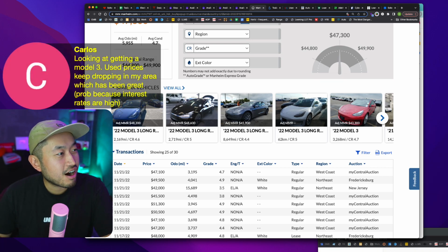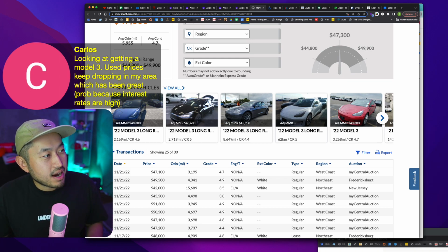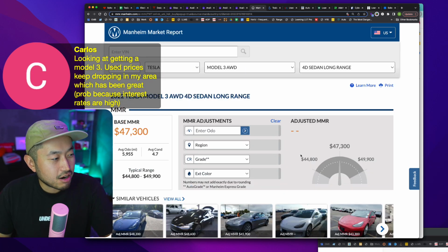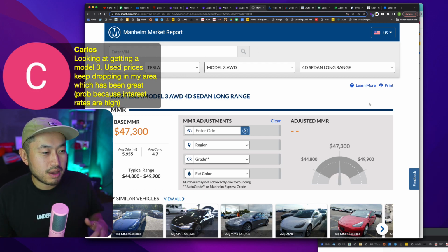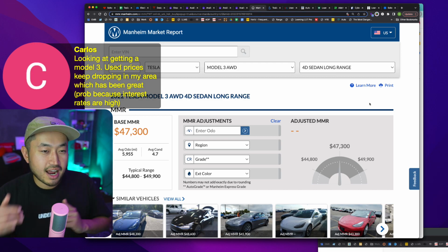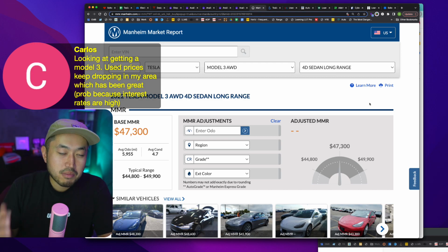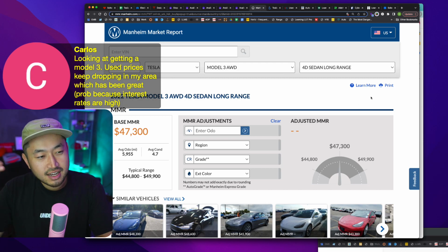So Carlos, looking at getting a Model 3: used prices keep dropping in my area, which has been great, because interest rates have been high. Yeah, 100%. Interest rates are definitely going up, but there are ways to get lower rates, so don't be too worried about the interest rates. Just try and get a good deal. If you're looking at a used one, definitely chart it out, right? So a brand new one, or a 2022, should be 10 to 20% less, and then knock off 5 to 10% less for each segment you go down.